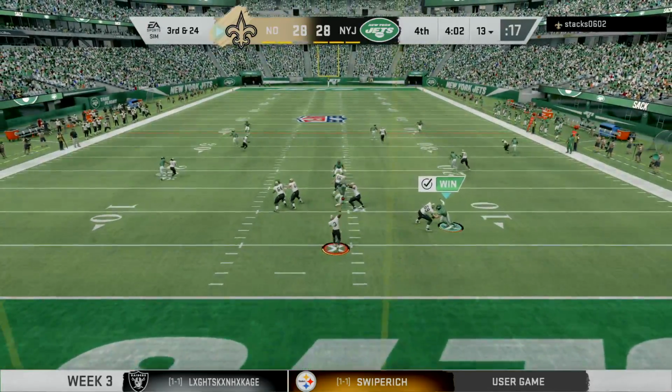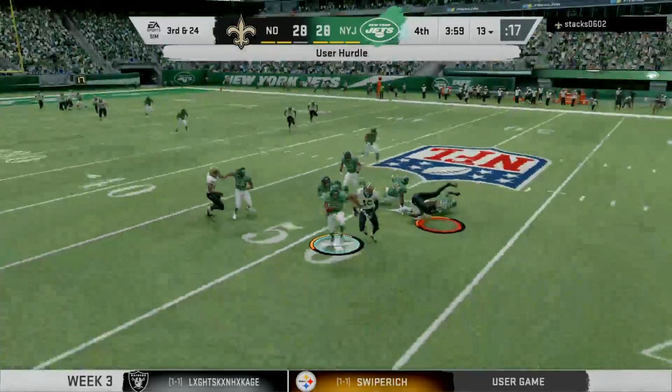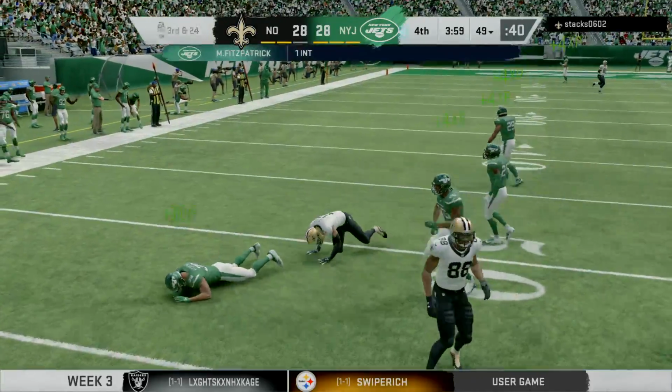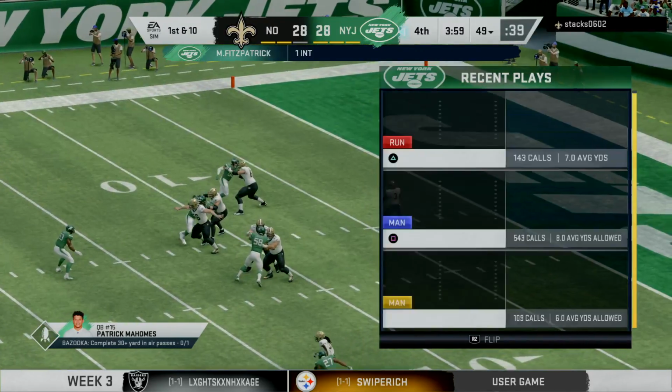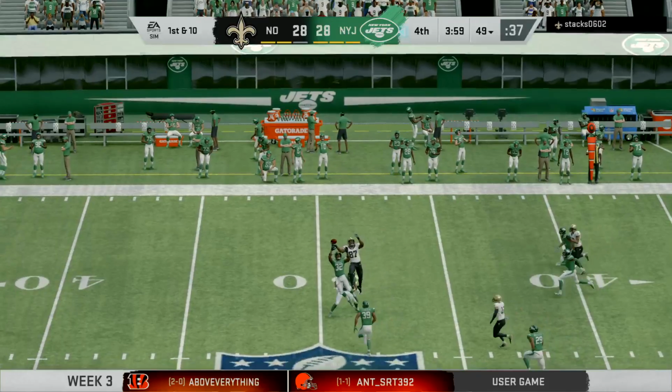Out of the gun, here's Wilson. He's going to loft one deep over the middle. And this is going to be intercepted. Picked up by Minkah Fitzpatrick. And they get the football. They'll set up shop at their own 49-yard line.